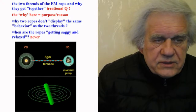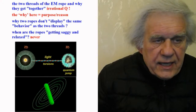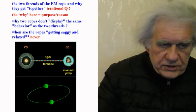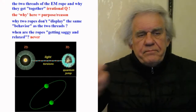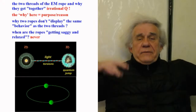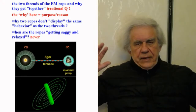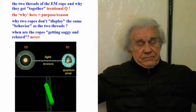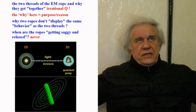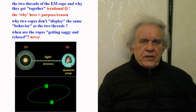It says, why don't two ropes display the same behavior as the two threads? When are the ropes getting saggy and relaxed? And the answer is never. The rope is always taut, as you can see there. It's being under constant tension by the atoms. Why? Because every atom in the universe is essentially pulling on every atom in the universe. The whole universe is probably rotating. I'm sure it's not static, that everything maintains its place. I think there's got to be some kind of motion, maybe a rotational motion for the whole shebang.